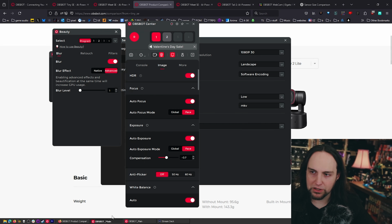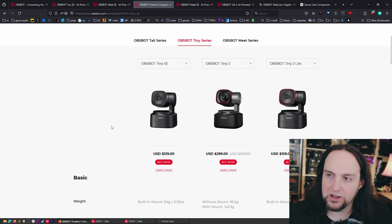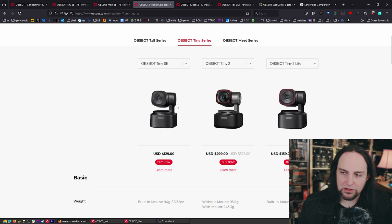And I've made myself too dark. I keep messing around with this thing. All right, so I'm just gonna chill down here just so you can see how the webcam looks pretty much all the time. But let's just go over here and take a look at the Tiny SE. So I guess I should be using the Tiny SE while I'm doing this, right? We have 3 different Tinys. We have lots of different Tinys now.